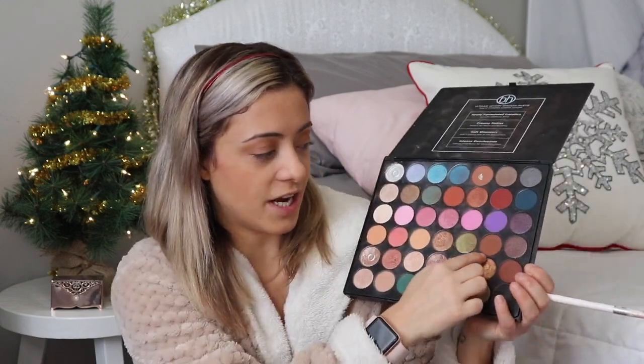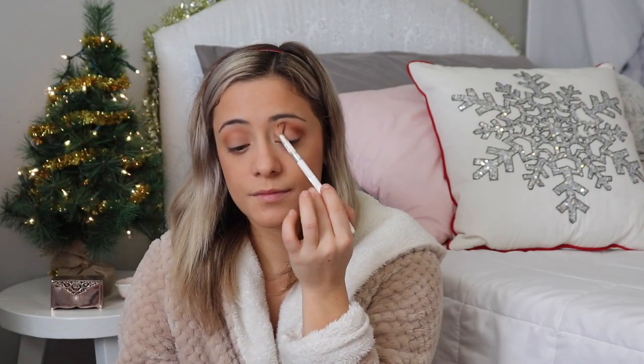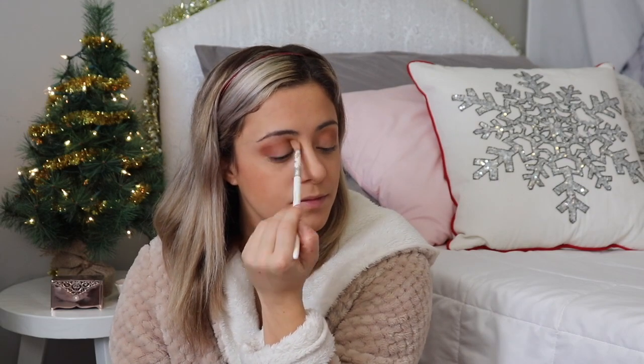Now I'm going to go in with my BH Cosmetics palette. This is the Studio Pro palette, and I'm gonna take this shade right here and also add that to my crease a little bit darker than the previous step. I'm just gonna smudge out the ends a little with my finger like this, just so it's not as harsh. I know this isn't like a makeup guru step, but it's just what I'm doing.